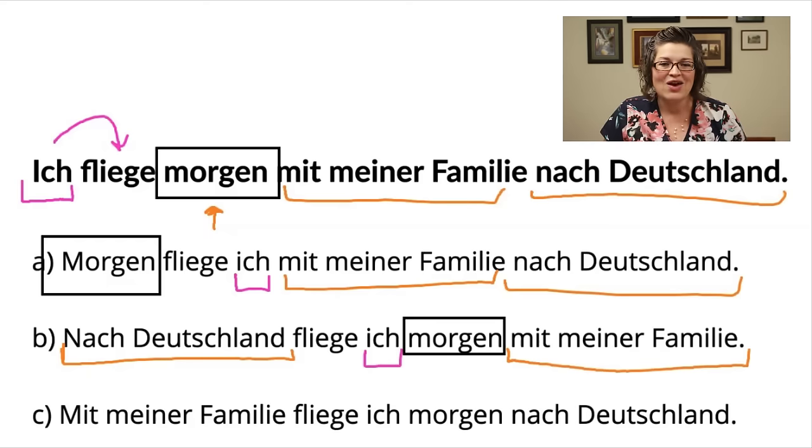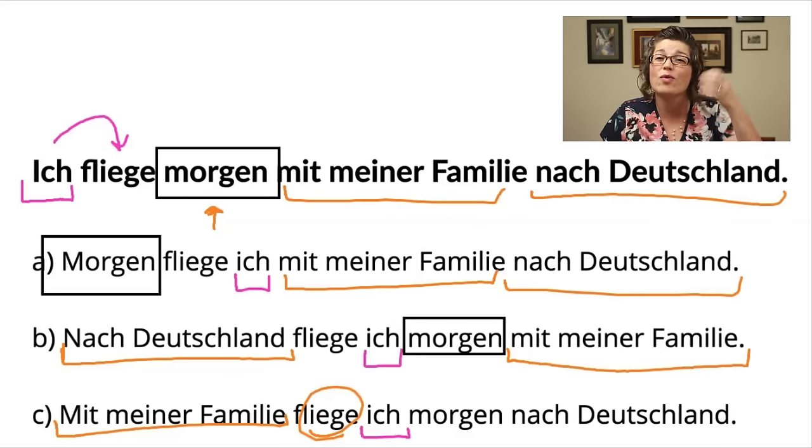Then finally, we can transpose mit meiner Familie to the front of the sentence, keeping the verb in the second position, and then following it now with the nominative case so that the subject noun and the verb are still next to each other. We're still following both of our rules. And then we have the remaining elements from the third position in the sentence that are still there.